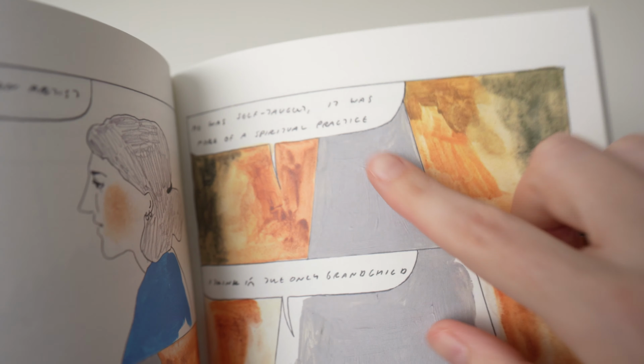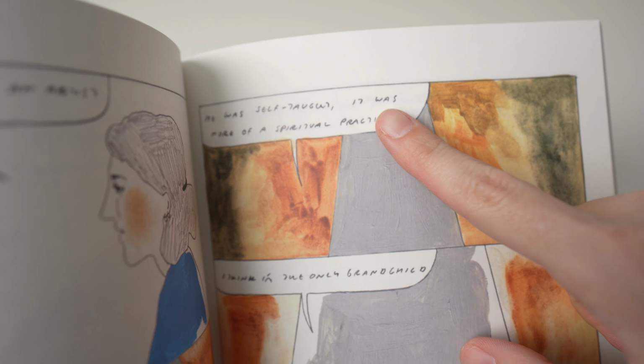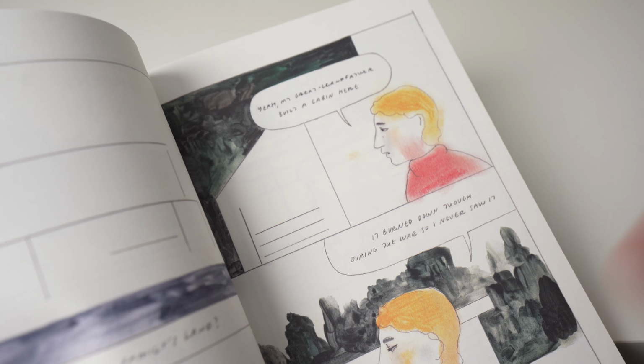I will say that I had one pet peeve in this book, which is the letter T in the handwriting. It kept tripping me up when I was reading the words. It doesn't look like any letter. It's like the second part of the crossbar on the T is missing. I know it's like a nitpicky thing, but it really did interrupt the reading of the story for me. All done traditionally. If you just want something that's a little bit more on the inspiring side, then check this out.